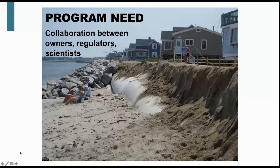All right, so we'll talk for a second about the need for the program. So if you're a New Englander, you know the language of the blizzard of '78. This was an extremely harsh nor'easter that we had in February of 1978, and in some cases, beaches still haven't recovered from that storm. Major, major losses to Maine's beaches, and in response, the state of Maine developed what we've come to know as the coastal sand dune rules.